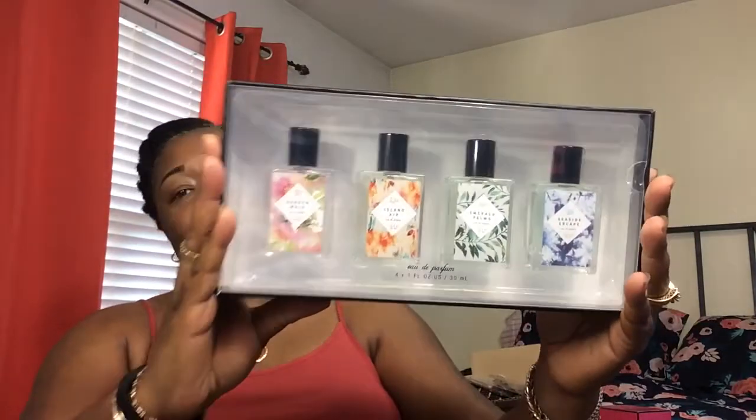So that's what they look like, y'all. These are really friendly to put in the purse, what have you. Let's just see how a couple of them smell, if I can get them out of here. So this is Emerald Palms, and they are a spray. That actually smells pretty decent. I like that smell. Oh, yes.